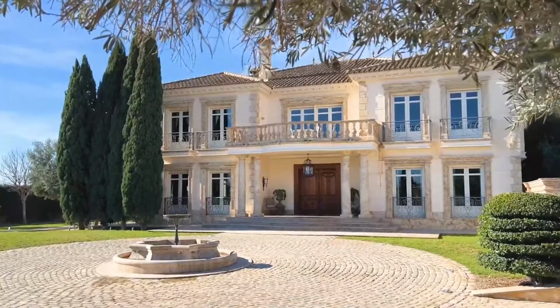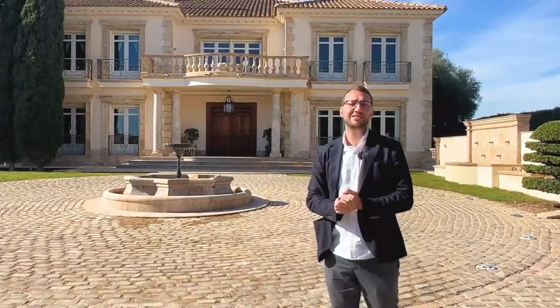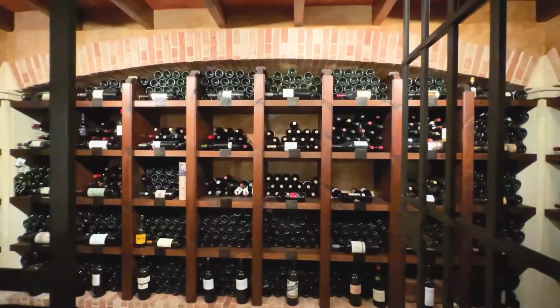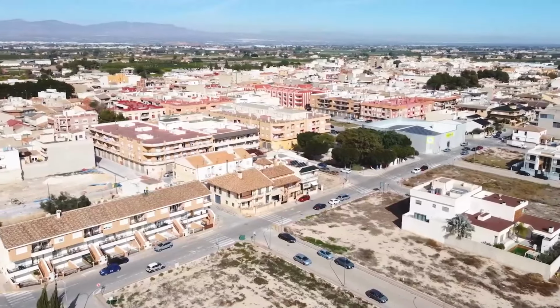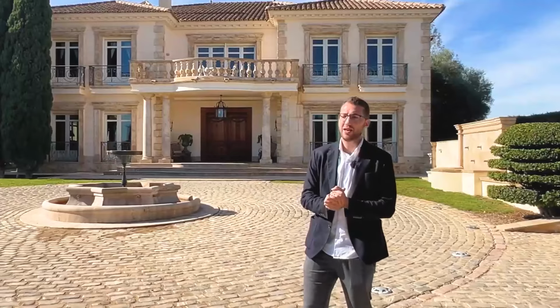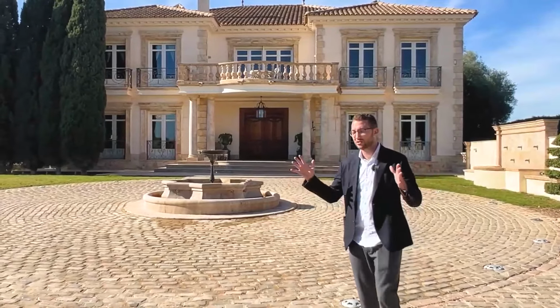If you go inside, you have this wonderful entrance. You have a bodega, a wine cellar, downstairs. It's located close to the hospital, which is only 1 minute by car. It's not in the middle of nowhere. It is actually located in Rafal, a city where you have everything you need. You have a supermarket close by, the hospital, golf courses close by, Orihuela about 10 minutes away, Elche very close, Murcia 20 minutes away, and the airport, I think, 50 minutes away. You have everything nearby, so it's not in the middle of nowhere.